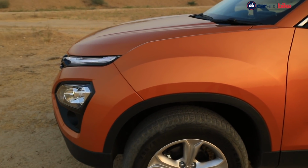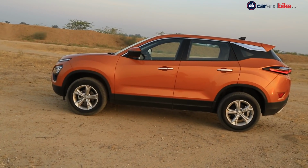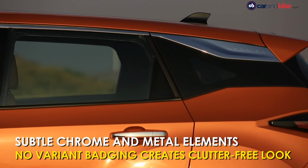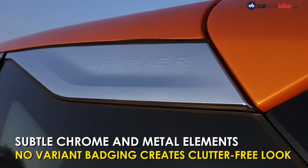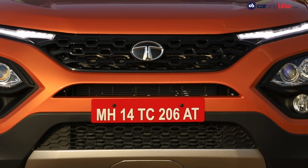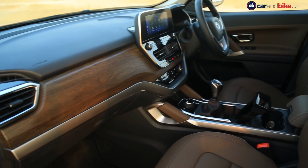It's got presence, you have to grant it that. And people on the road give the car a second look. There's a splash of chrome, yes, but it's not overdone, and the Harrier name badge appears just twice on the car with no space for variant badges. It's simple, and that's why it attracts your attention. The simplicity is carried into the cabin as well.